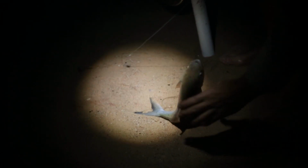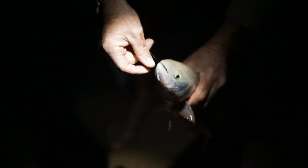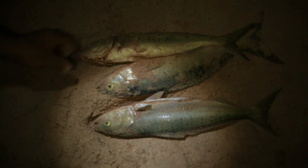I actually only fished for 1 hour at this beach, but it was non-stop action for 1 hour, so that was amazing. Okay, let's go to beach number 2.